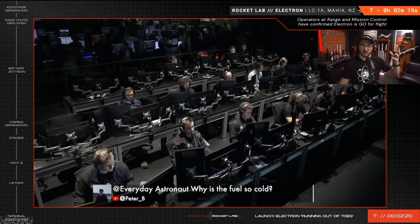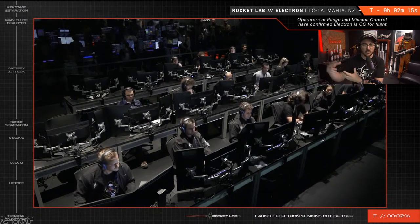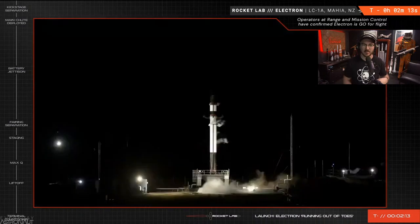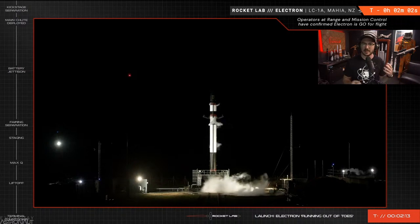Well, in this case, when you say fuel, typically we refer to any of the fluids on board as propellant, because the fuel is actually at room temperature. It's just RP1. It's basically kerosene, or highly refined jet fuel. And the oxidizer is what's in this case particularly cold, and that is oxygen.